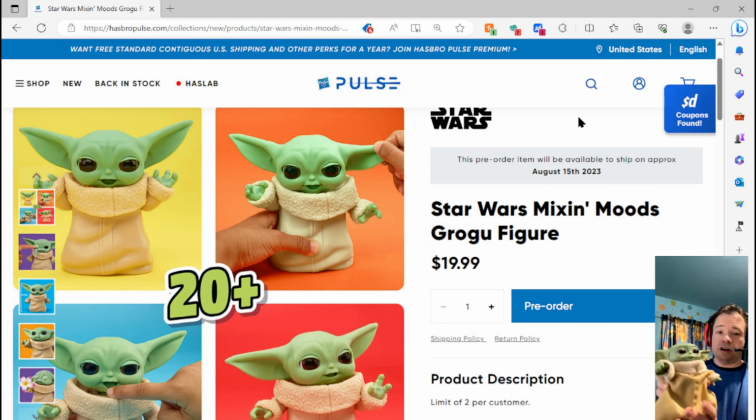It's the same one that they're selling now. I mean, see, there's the ears. The ears bend. Everything is the same. There it goes. See? Isn't that cool? Now, I'm believing that's the same thing that Hasbro is selling right there. Good job, Baby Yoda.